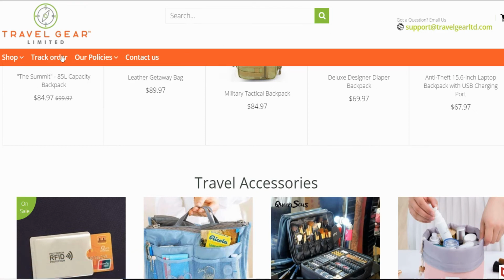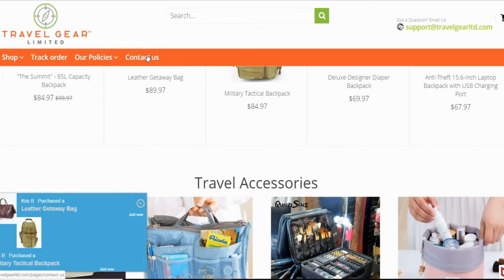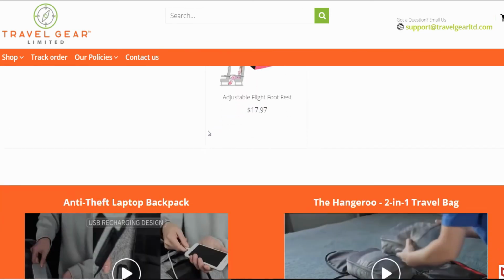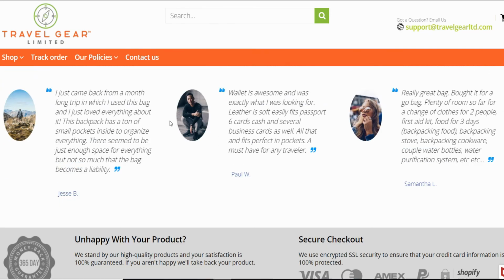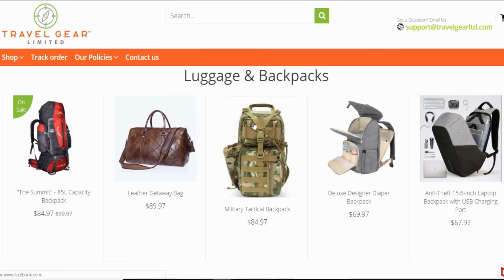As it relates to some of the pages I spoke about earlier, you can see right here we have the refund policy, privacy policy, and terms of use. These are the basic pages that you need on your website, of course, along with your product pages and a contact page. I'm going to click on one of these products to give you an idea of what a product page actually looks like.